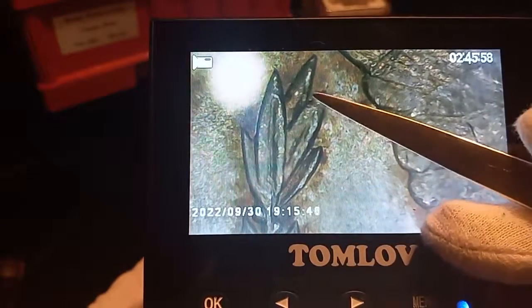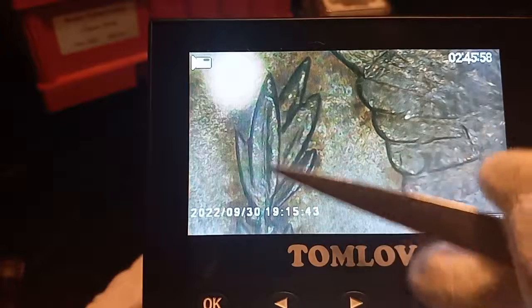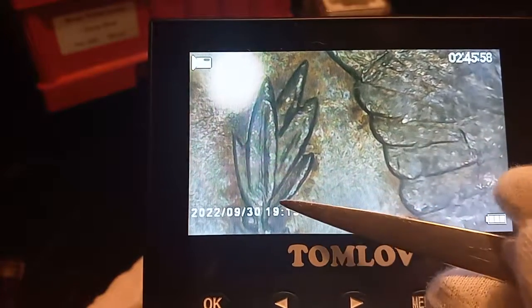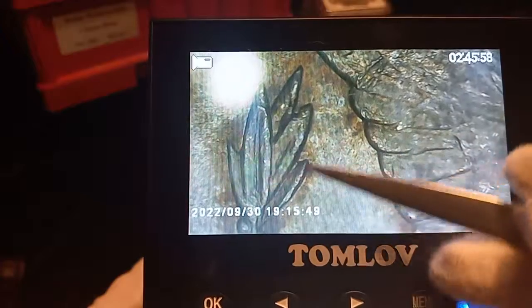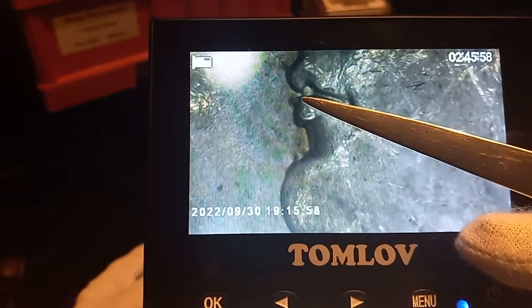And to show you what causes that fish hook pattern, that is a clash from these right here on the anvil die clashing with the hammer die. And these impressions right here are what caused this right here.